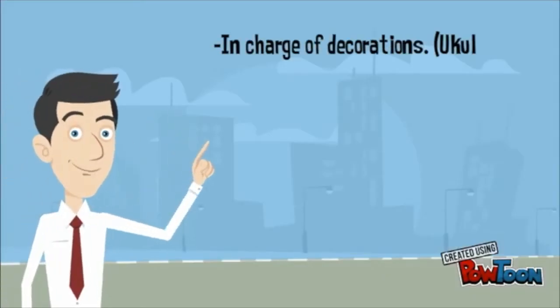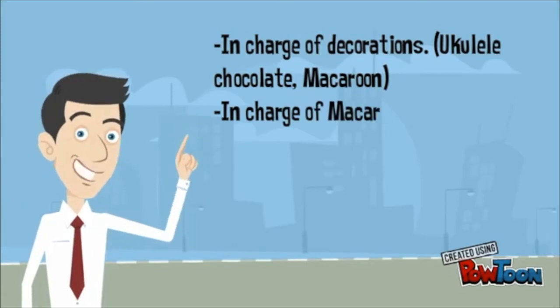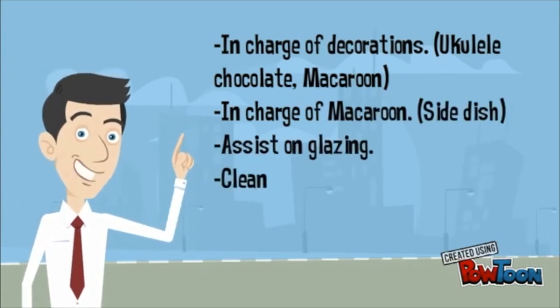Hi, I'm the decoration chef Chai Xiong Lin. I'm in charge of the ukulele chocolate decoration, in charge of macarons, assisting on glazing and cleaning.